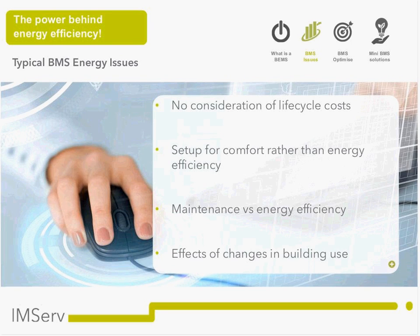Systems are often set up for comfort rather than energy efficiency, and there are things that can be done in the BMS system that enable energy to be saved. For example, in the summer when it's hot during the day and cooler at night, night purge can be used, bringing in air from outside that doesn't need any heating or cooling. This can typically be used to reduce the cooling costs early in the daytime.